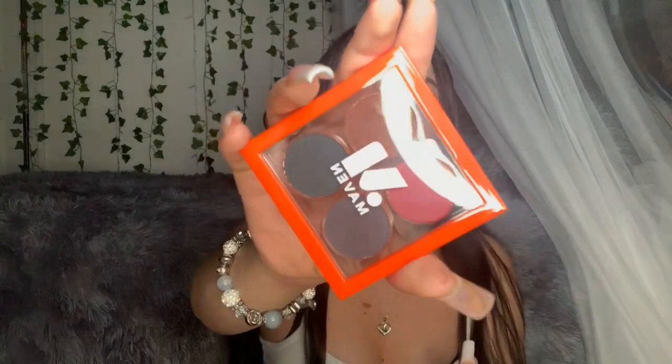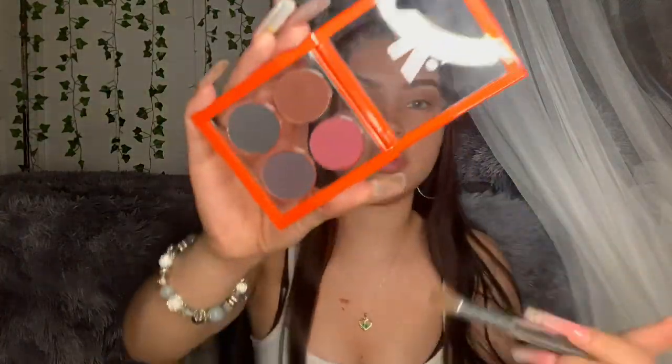I'm gonna go on with the Define eyeshadow palette and I'm gonna use this dark brown right here. I'm gonna put it right here, the ends, just pat it a little bit. And then blend it out like this. The eyeshadow colors are really easy to blend together and it's just really nice.